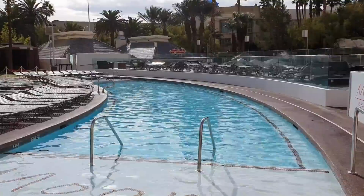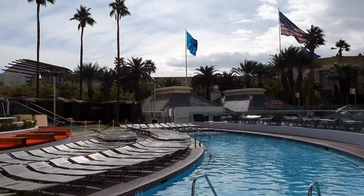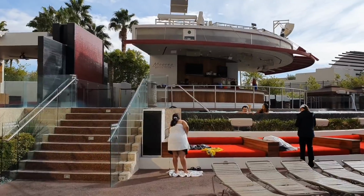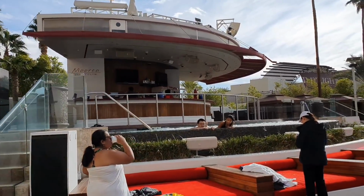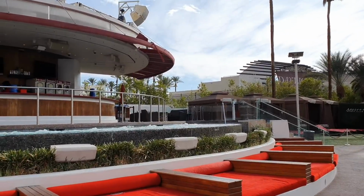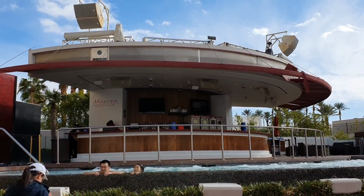So you've got a small pool there. As you can see, there's hardly anyone here, but actually as I just walked out, the sun came out. And then over here you have a sort of, well, it's not really a hot tub, it's bigger than that, but you know what I mean. So yeah, it's good that you've got that, and then you have a bar, which is open, at the top there.